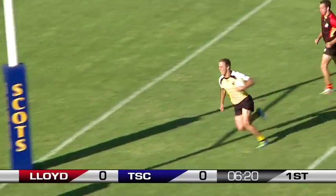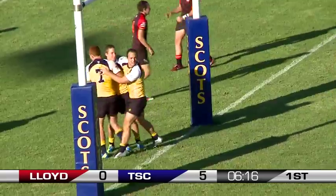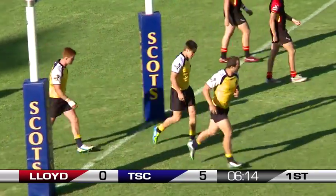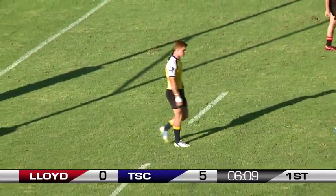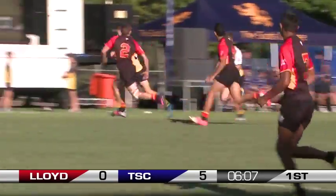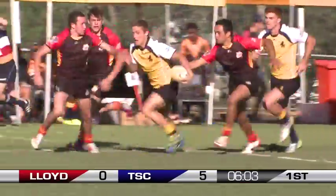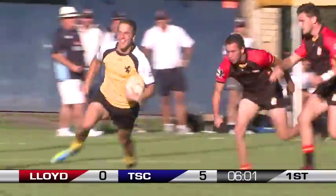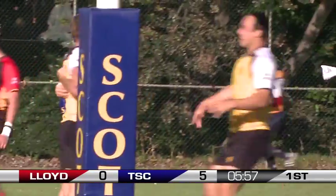Oh, as they go over through the gap. Matt Crafts just carves them up through the middle, and Scots with the perfect start, 5-0. So take a look at the replay there. A bit of lazy tackling from the Lloyd McDermott side, but Crafts just got those legs pumping, Westy, and couldn't be stopped to the try line. Well, 31.5 on the pace there off the GPS.